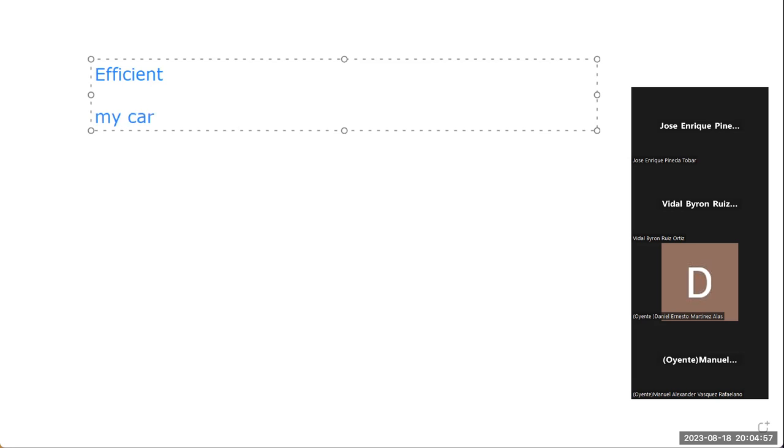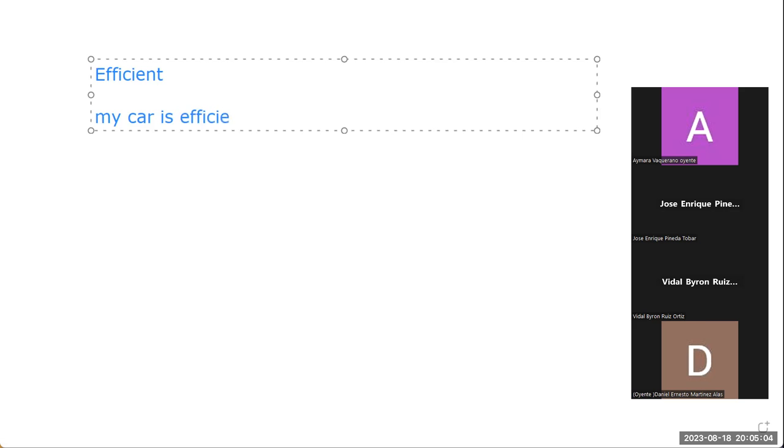My car is efficient enough. Okay, my car is efficient enough. Primero ponemos el adjetivo y luego la palabra enough. Si fuera negativa la oración, solo le agregamos not ahí. It's not efficient enough. Okay.